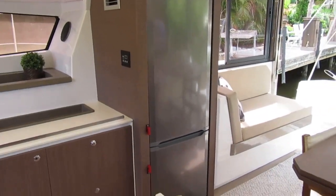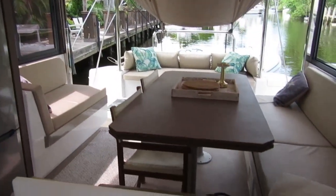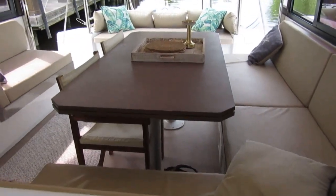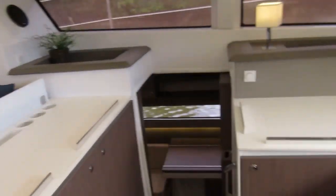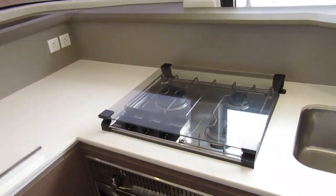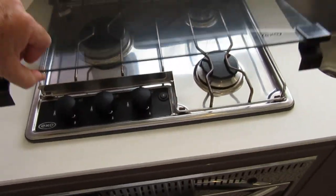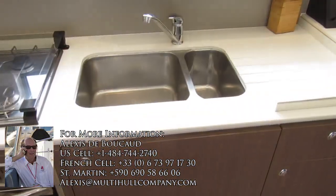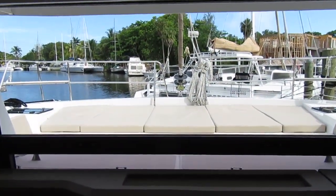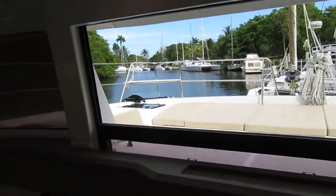There's the full-sized front opening fridge freezer. Big dining table, can seat 8 easily. And then the galley is over here to port. Got a 3-burner cooktop here, and then a stove beneath it. Sink, double sink, stainless steel. There's that opening window. Look at the views out here. The airflow, of course, through here is fantastic.